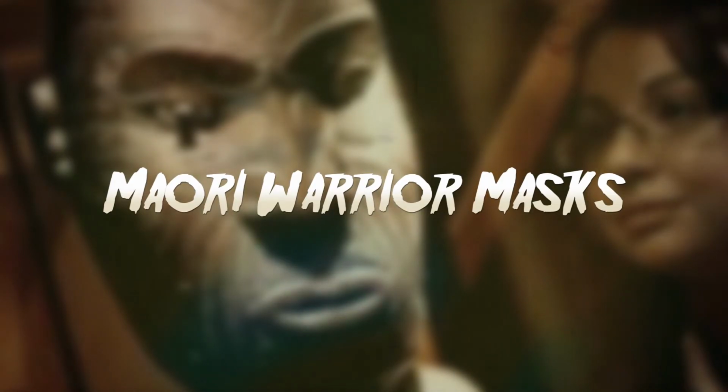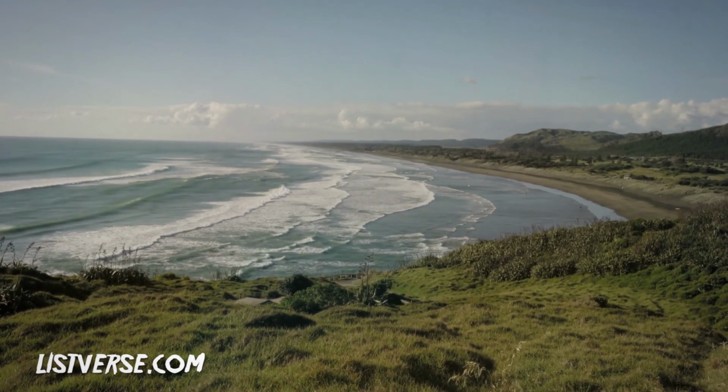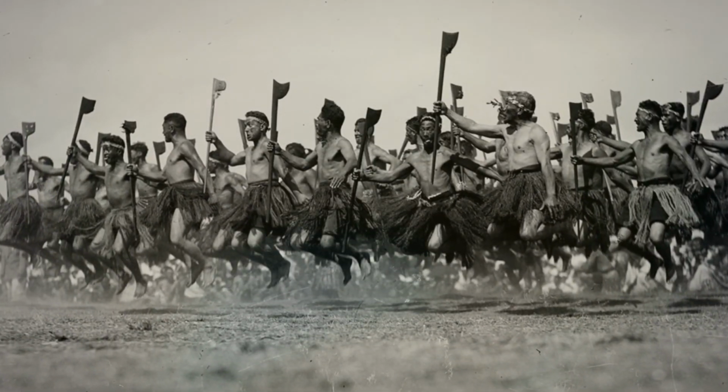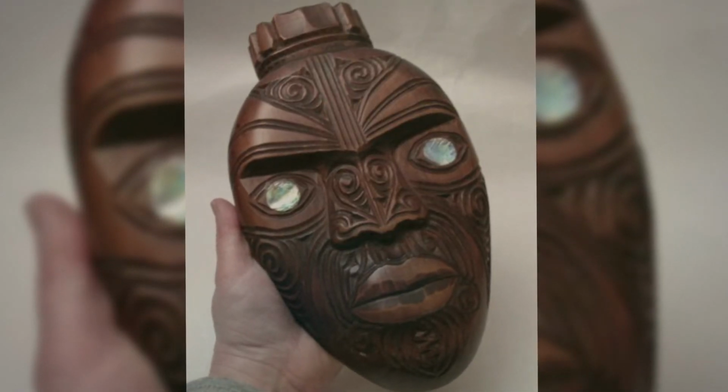Maori warrior masks. The Maori are indigenous people in New Zealand who used to carve out masks and statues prior to heading into battle. According to the Maori belief system, any man who died in battle would leave his soul behind in one of the warrior masks.